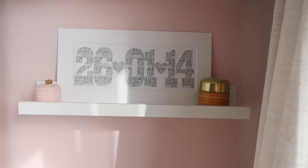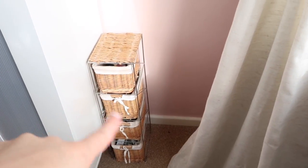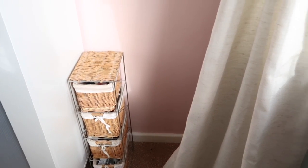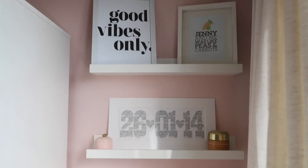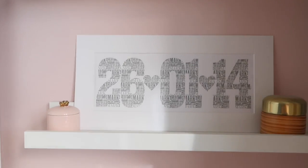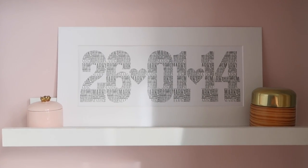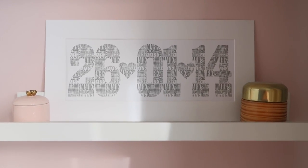And then over here is just this sort of little nook, really. I don't know if you can see, and in that little basket thing there is all of my nail varnish, of which I have a lot. And then these two shelves, again from IKEA, have a print on, and this is our anniversary date, so the 26th of the 1st 2014. It's actually the day after my birthday.